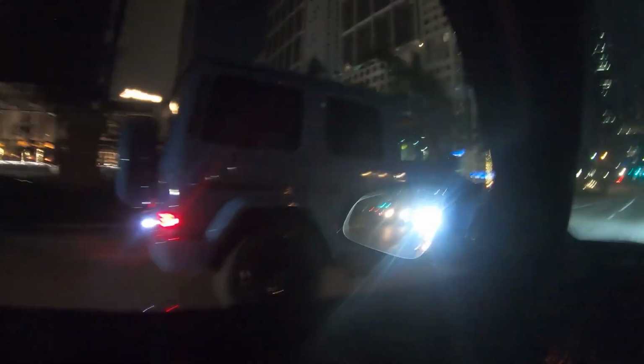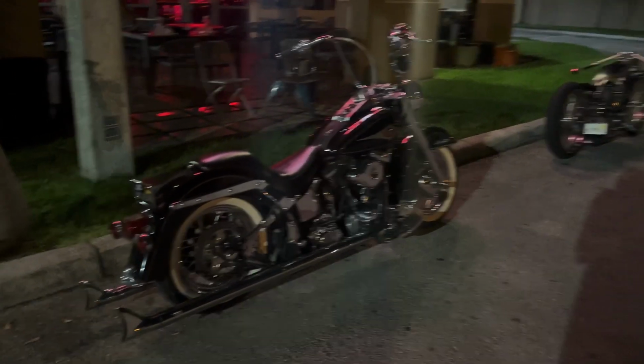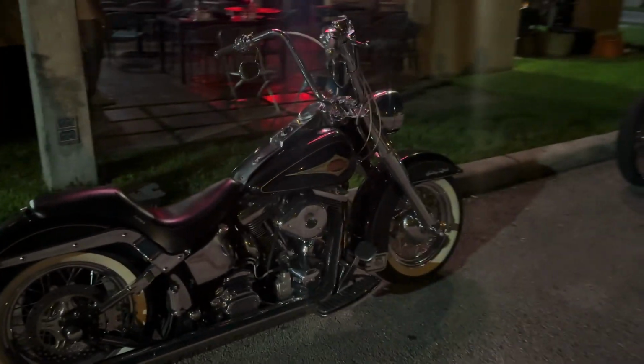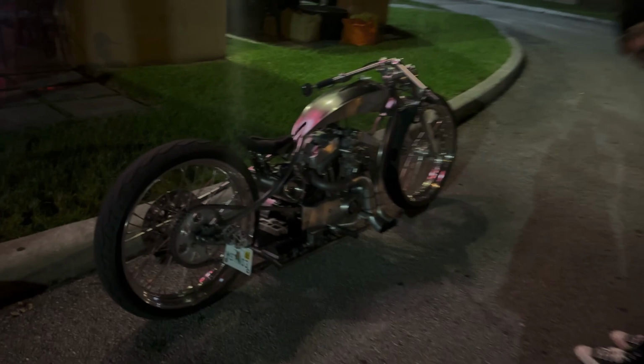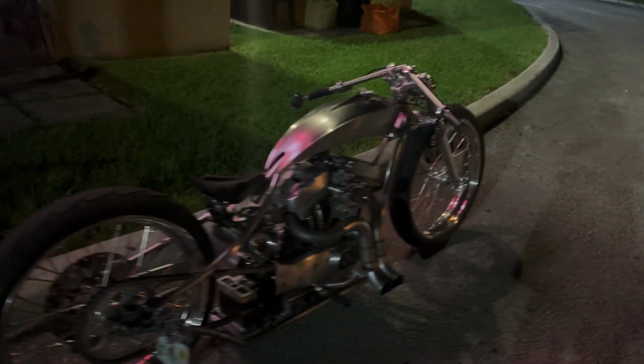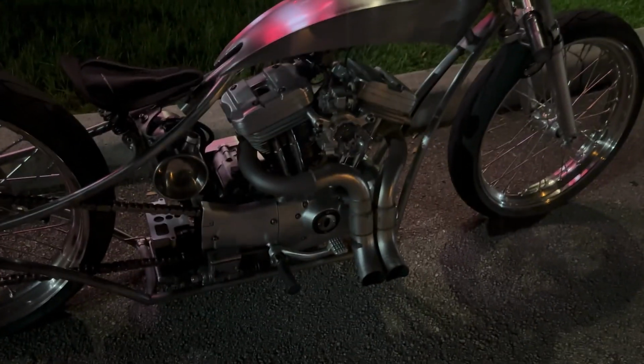Brabus wheels, full orange interior. Out here for tacos and tattoos, but I hope I don't get copyrighted for this. Two nasty bikes, but this is just a whole other level.